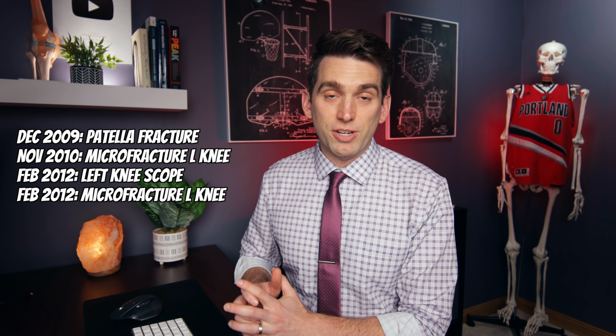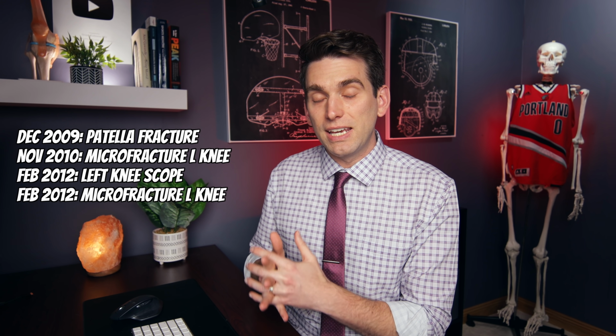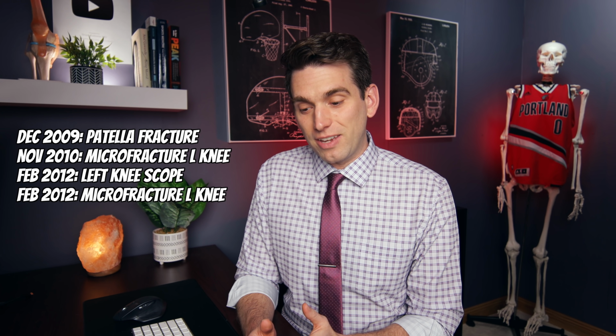After this injury, it would be over 1,500 days before Oden came back and played in an NBA game. He underwent a microfracture surgery on his left knee in 2010, and then another microfracture surgery on the left knee in 2012. For Oden, it was just one setback after another. And I don't care who you are, when it's been that long, it's gonna be hard to get back on the court.